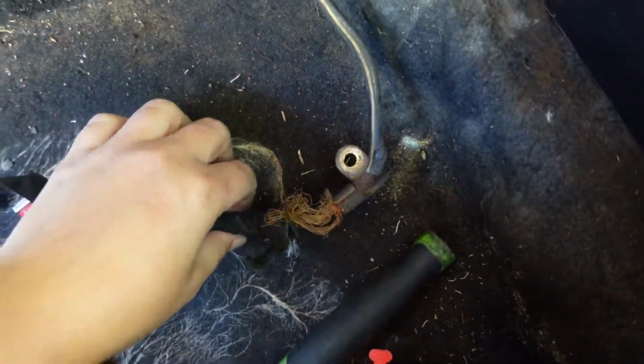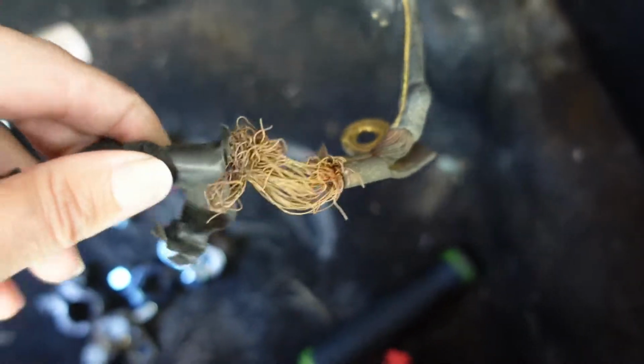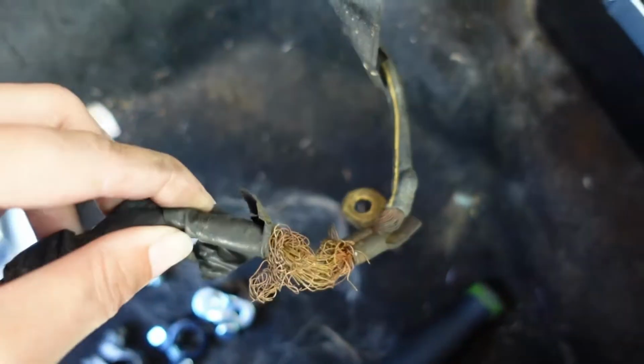In case you want to know what your power cable should not look like, it's this. This is not safe nor conducive. Like, look at all of those broken wires. I don't even know how I'm gonna fix this.